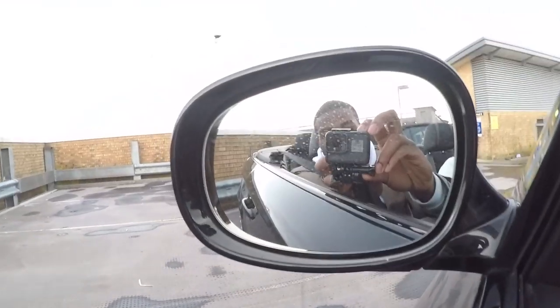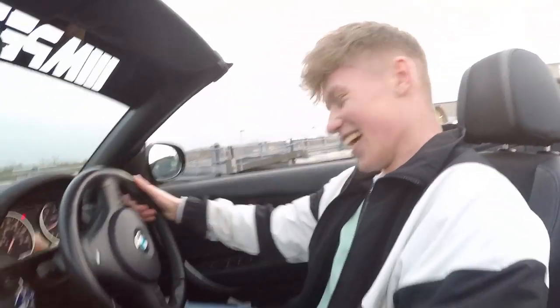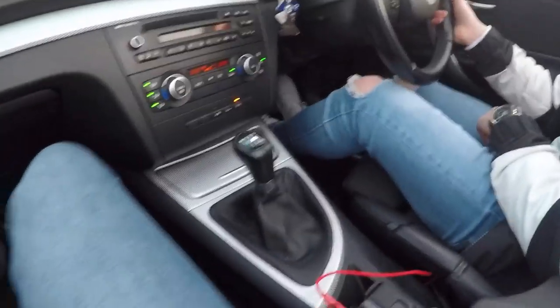Alrighty, people, we are ready. Enjoy this car now. This is a 1 Series, so this is gonna be interesting. It's a 118i. Doesn't matter, it's all about the driver. It's got a manual gearbox as well, so I'm gonna record as soon as we get out from here. So let's go.